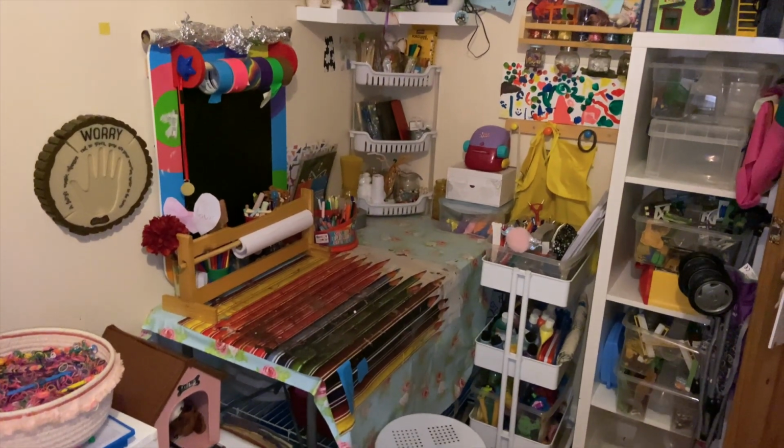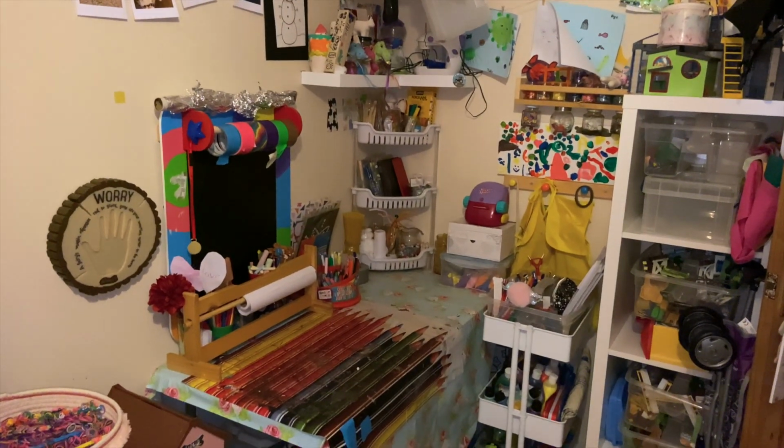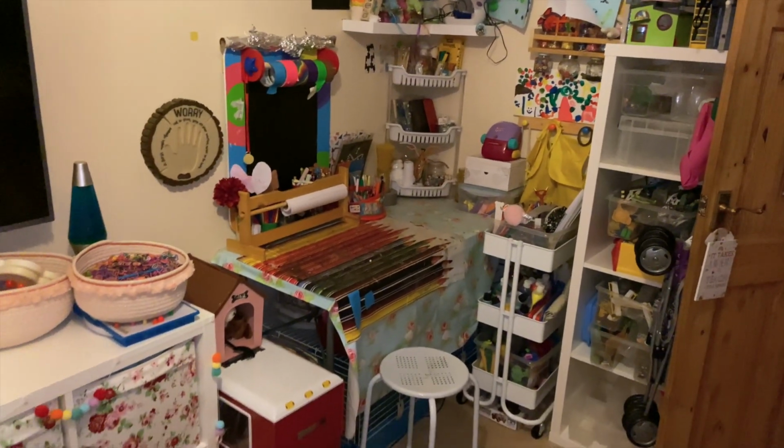Just finished the craft table. Got it all nice and organised now. Hopefully it's a bit more functional so that the children can tidy up when they're finished doing their creations.